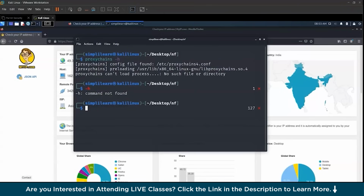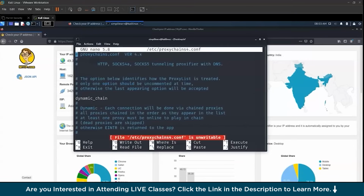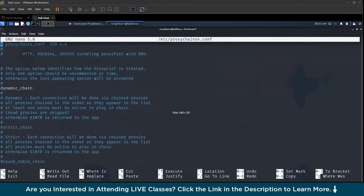If we want to open that, we have to use a text editor. On Windows, we have Notepad and other things like Microsoft Word to edit documents. On Linux, we have a tool called nano. To access nano, we use the command nano and give the path of the file that we want to check. As of right now, the proxy chains config file is located over here, so we're going to follow the path there: proxychains4.conf. And here we go, we see the config file.